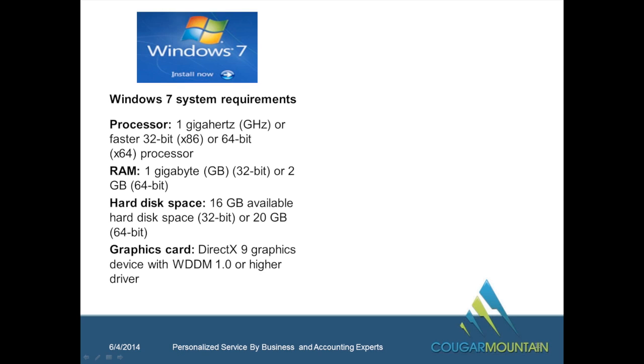Hard disk space requirements. The 32-bit version of Windows 7 requires a minimum of 16 gigabytes available hard disk space. The 64-bit version requires a minimum of 20 gigabytes available disk space. So make sure that before you decide to upgrade the operating system, your computer can handle these requirements.